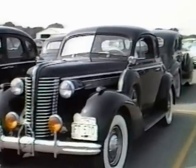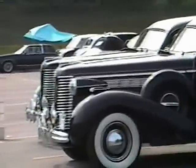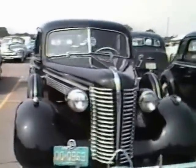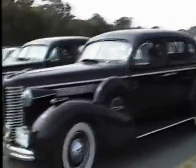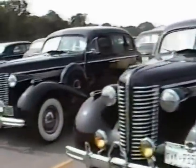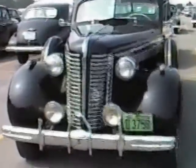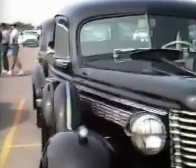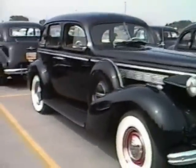Here's another 38. This is a coupe with the side mounts. 37s and 38s have similar grills, except the 37 had a lot more lines in the grill. Here's another 38, four-door sedan in black. Here we have a sister car to it. Those amber fog lights really make it. They really look good on the car. Here's one with the clear fog lights. Running boards, of course, on all these models. 1940 was the first year where they took off running boards.